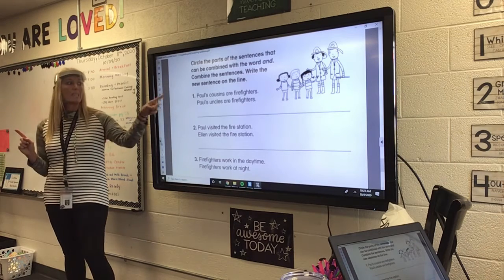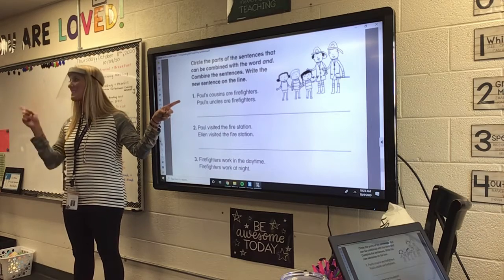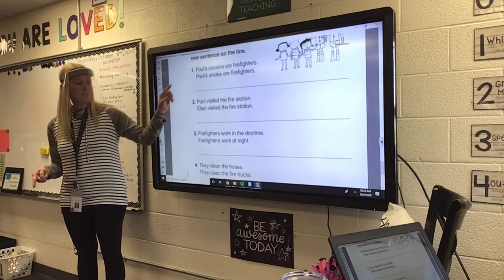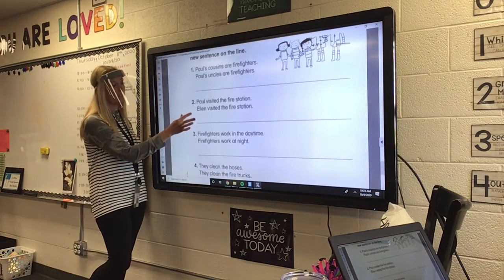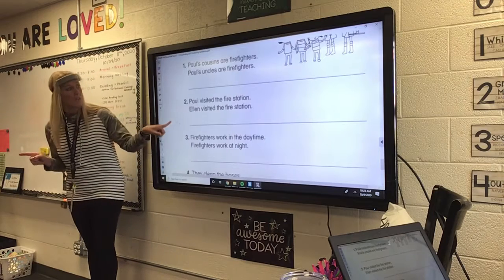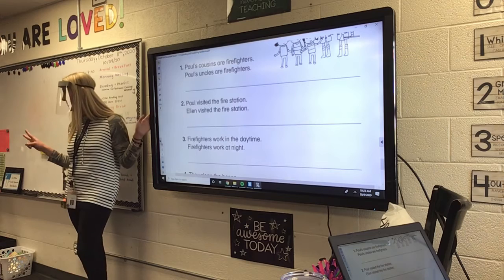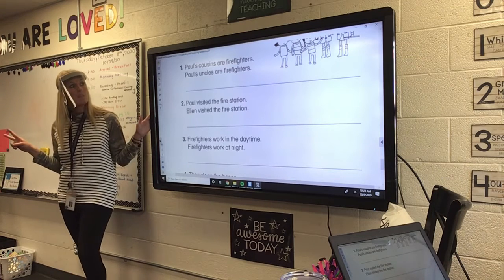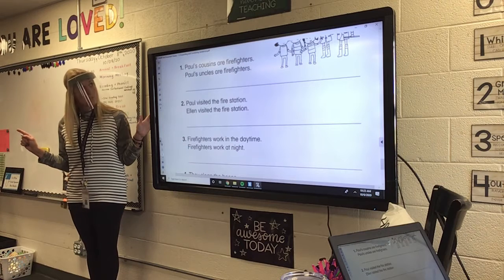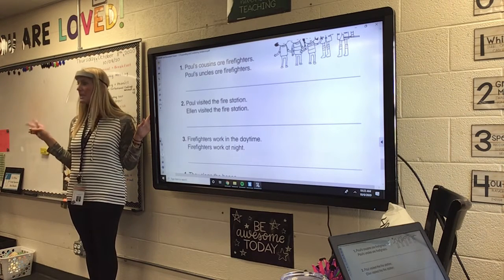All right, so is 1 odd, second graders? Yeah, next week we're going to be talking about odd and even. 1 is odd. So we're going to do this one together. All right, Mrs. Murphy's going to read it, and you are going to think, what words are repeated twice? Paul's cousins are firefighters. Paul's uncles are firefighters. What is being repeated twice?